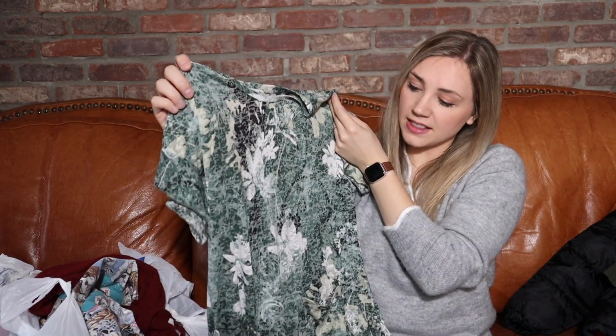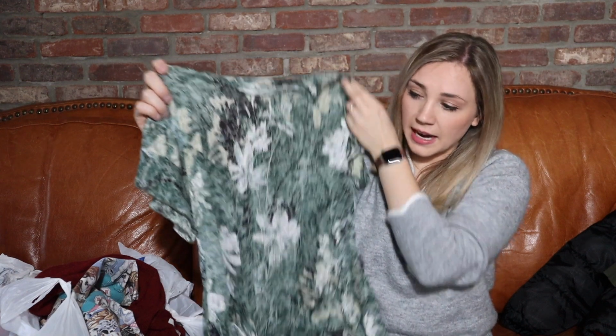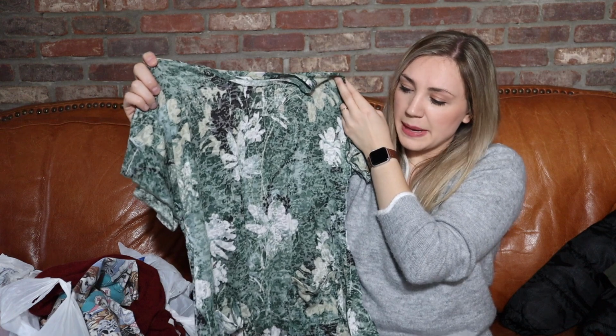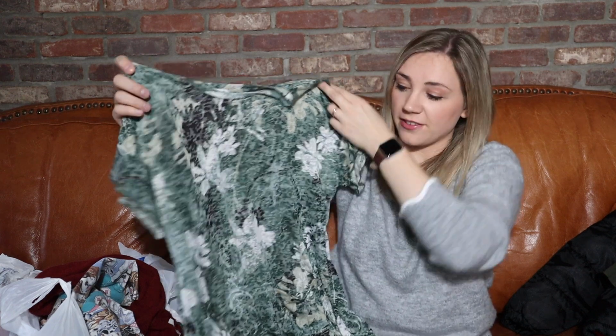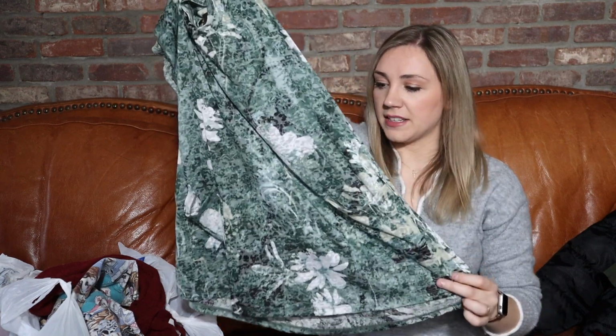I'm not particularly in love with this pattern. I like the greens, I like the palette. Not really my style, this kind of abstract print, but I guess this brand has a following, and it does have these pockets down here, which is kind of cool. Just a nice drapey, kind of tunic-y top.